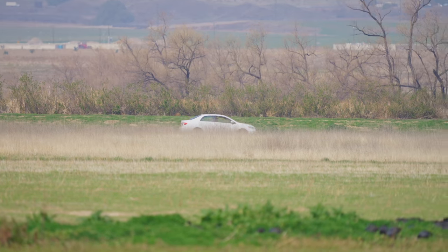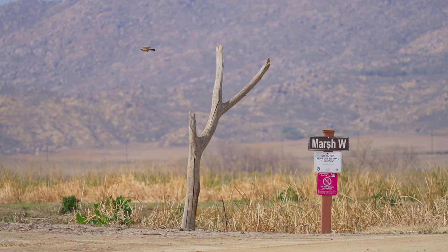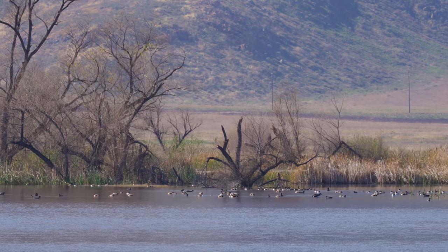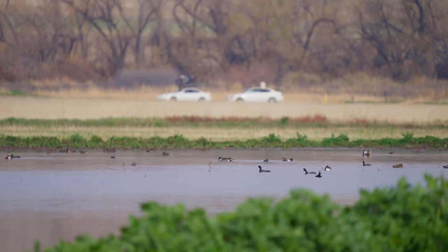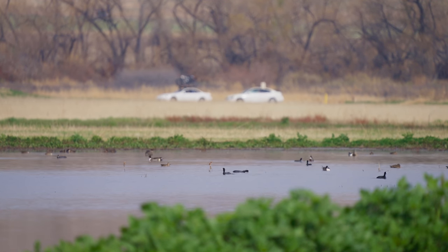As we drove down the well-groomed dirt road and right past the inconspicuous entrance to the wildlife area, we were greeted by several small ponds teeming with waterfowl and adorned with natural shrub, grasslands, and native deciduous trees. There were countless numbers and varieties of waterfowl swimming in the ponds and feeding on insects along the shore.